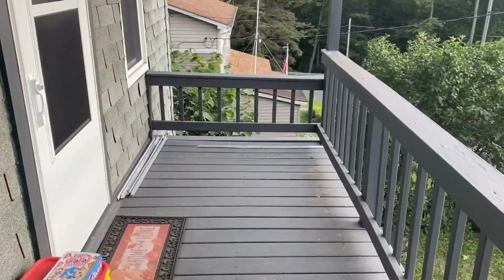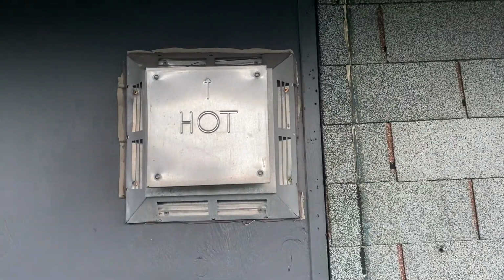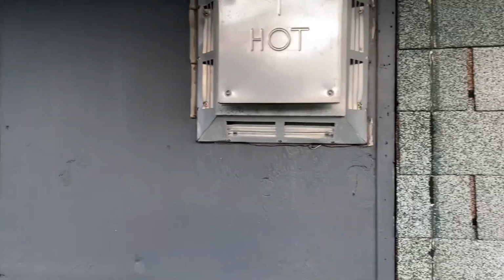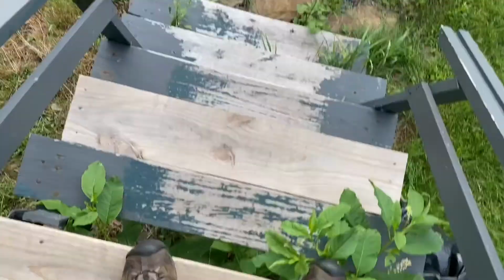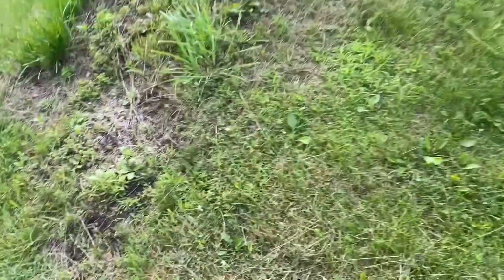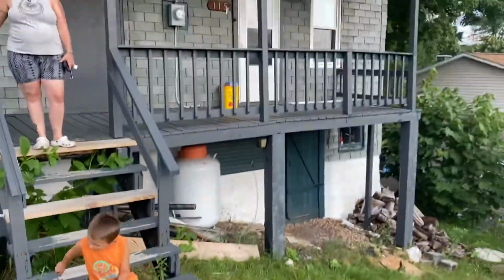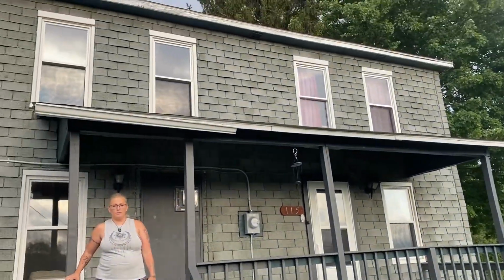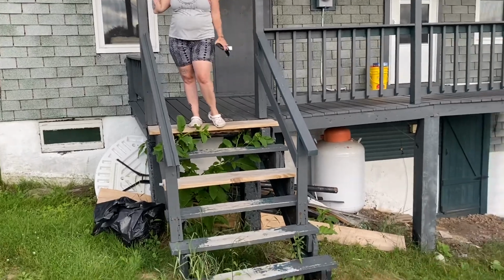All right, so we got kind of a front porch. That's where the propane heater vents out. And here's a little game. All right, so it is ugly. Siding, just definitely.